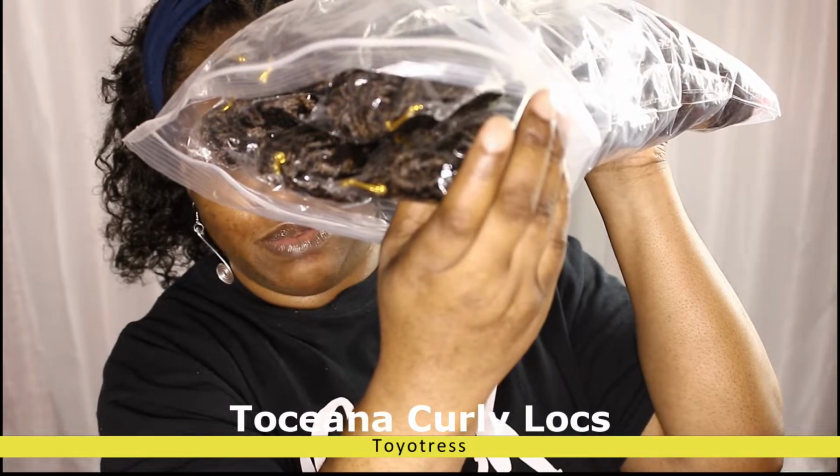So this time I decided to try their Toceana curly locks. I got them in 18 inches. The color I got is T30 and I have about 6 bundles in the pack. Y'all, it's about to be summertime. I want my hair done in a way that I don't have to think about it. It's protected and it's cute.